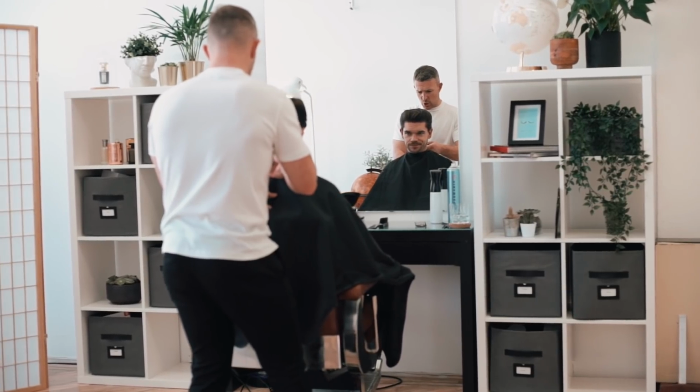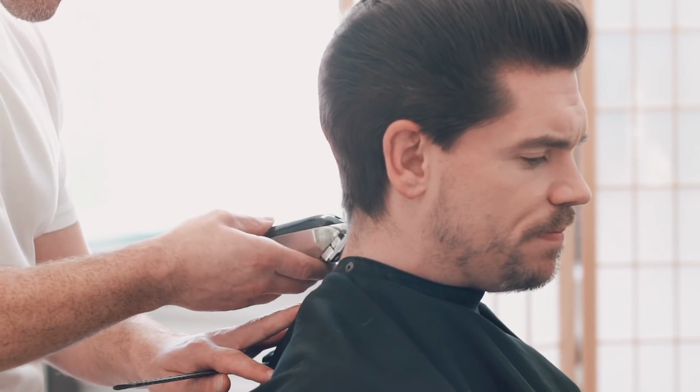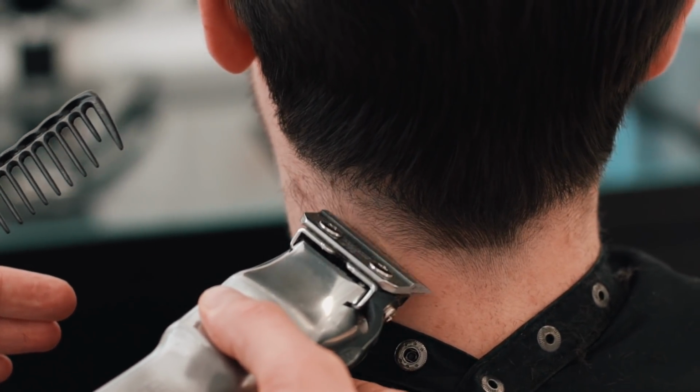Now, you'll see that my neckline is actually a bit of a mess. The hair grows in swirls, it goes up, it goes down. So for me, I like to have a natural neckline, really not cutting it off, but working with the hair growth pattern.